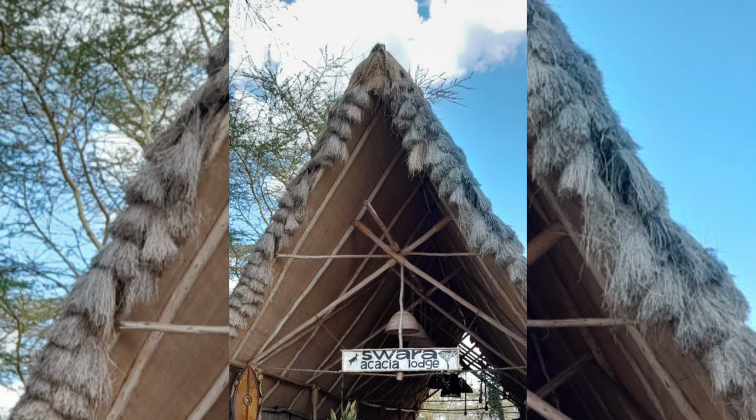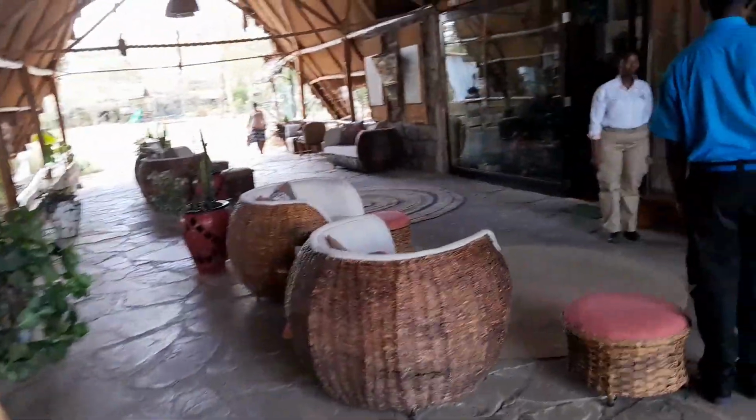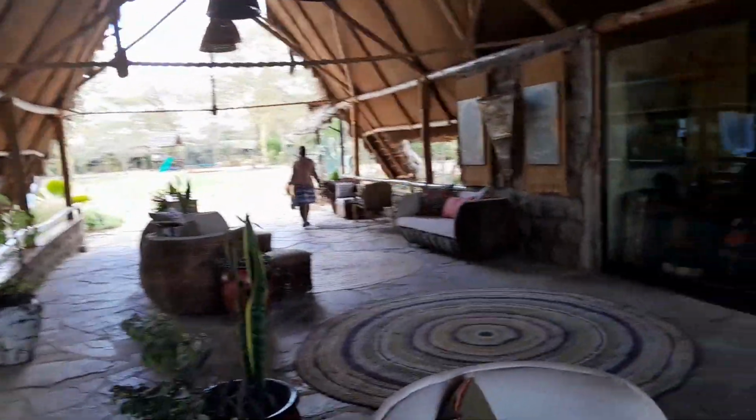Guys, we are at Swara Acacia Lodge. We arrived safely, and the reception was a little busy, so we couldn't get a video of it, but we managed to speak to one of the receptionists and we find our way in. This is part of the sitting area at the lobby, where you're gonna find some chairs to relax as you wait for your turn at the reception.